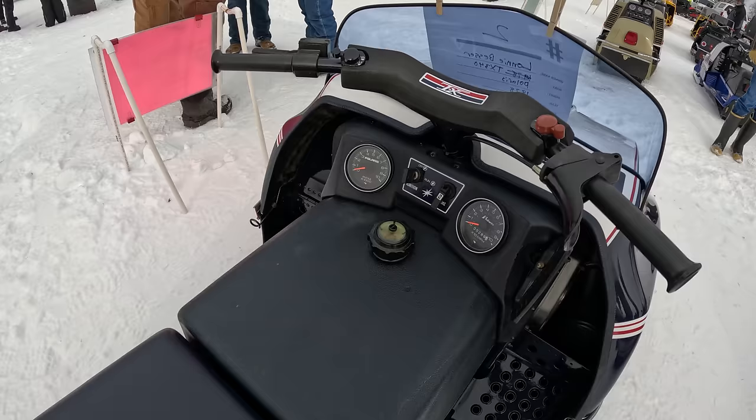I remember as a kid seeing the little small Artic Cat, kitty cat. These are pretty cool. I like these older ones. That one looks pretty high tech. The newer modern Yamaha. Snowmobile for every age.